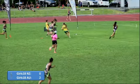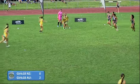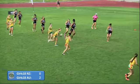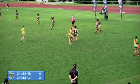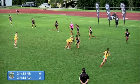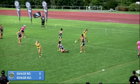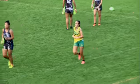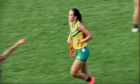Away again. Just a desperation tag there by their cover defender. So on the attack, they've got an overlap here if they can get it out. One more pass, one wide. No, couldn't get it out to young Renee Kalatanotis. And she goes in and scores. Just as I try and pronounce her name, Renee goes in and scores a try to take the Aussies now to a 3-0 lead early in this first half for the girls under 18s.